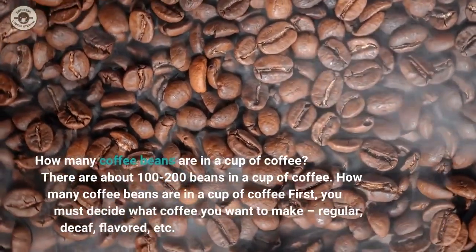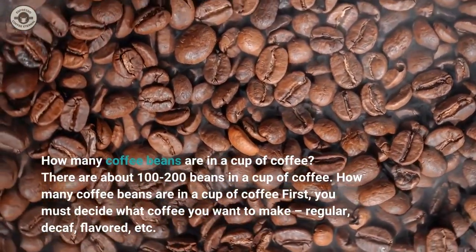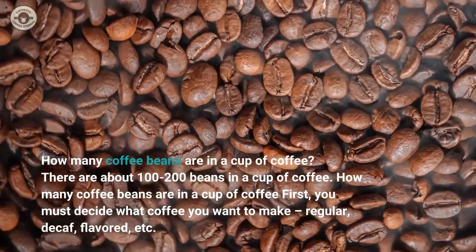How many coffee beans are in a cup of coffee? There are about 100 to 200 beans in a cup of coffee.